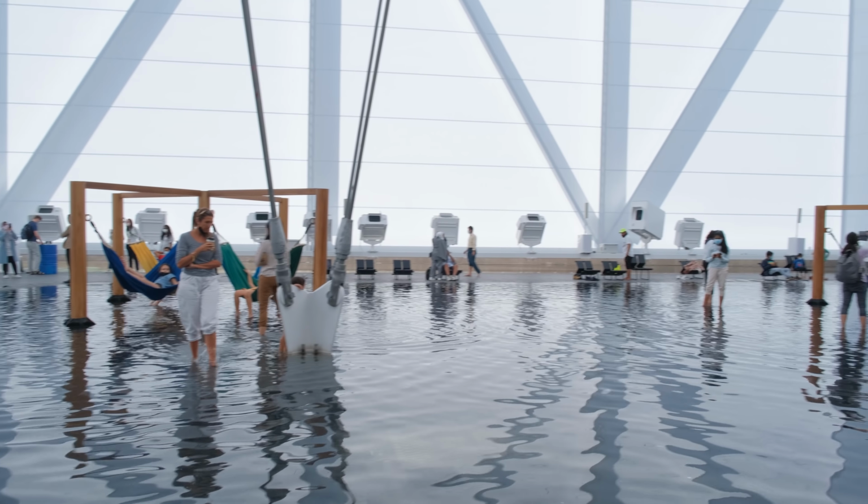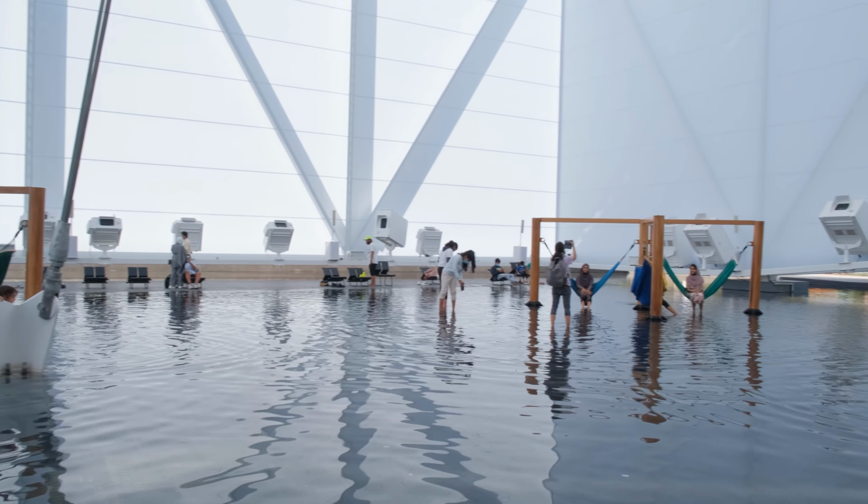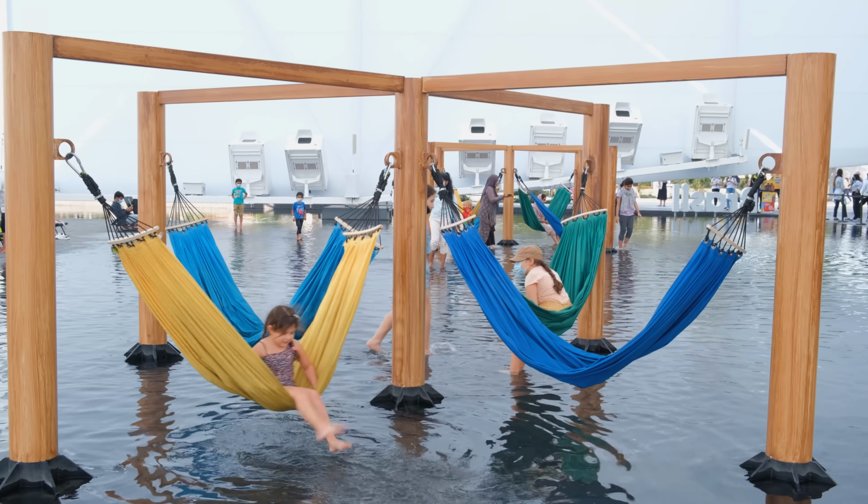So we're just walking around the expo and we noticed the Brazilian pavilion, and it really caught our eye because on the inside of it there's a river, and in that river people are just walking around, swinging in the swings. But there is even something more. There is like a treasure hunt. They give you the clue and you have to find the treasure in 10 minutes.